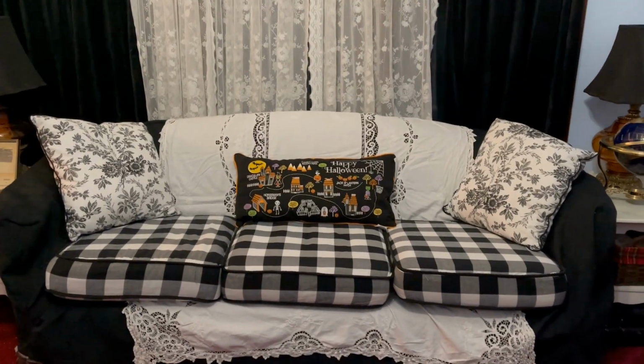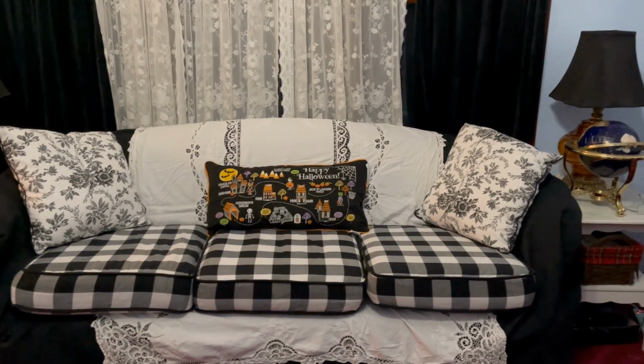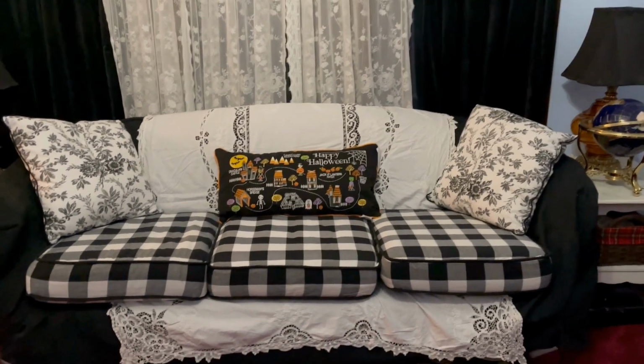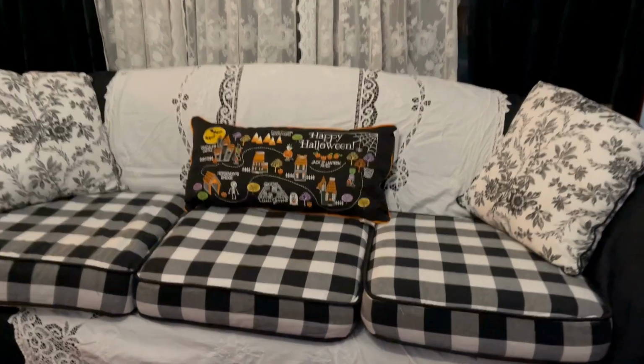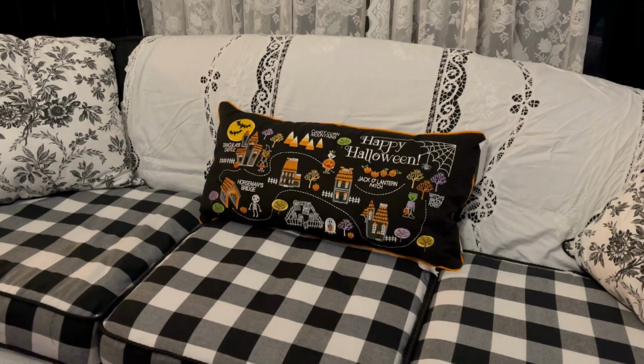Our Haunted Mansion couch, which is a black base with a beautiful, that's just an old Battenberg lace tablecloth overlay. And of course, pillow number 2 in the tale of 2 pillows right there front and center.